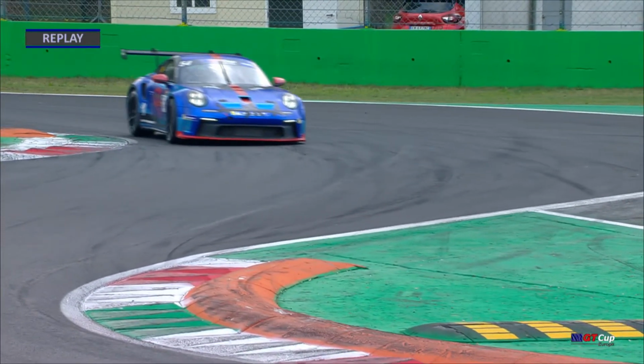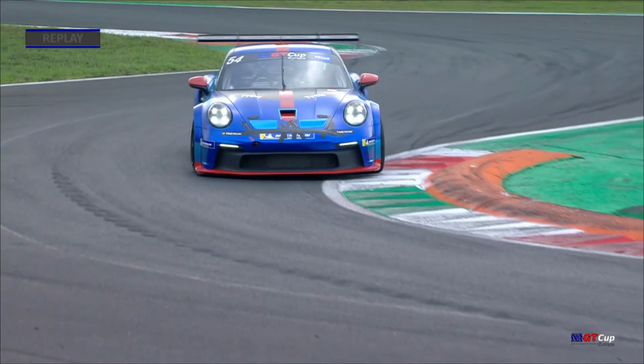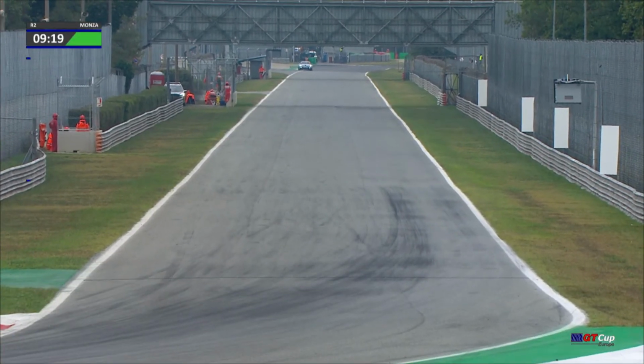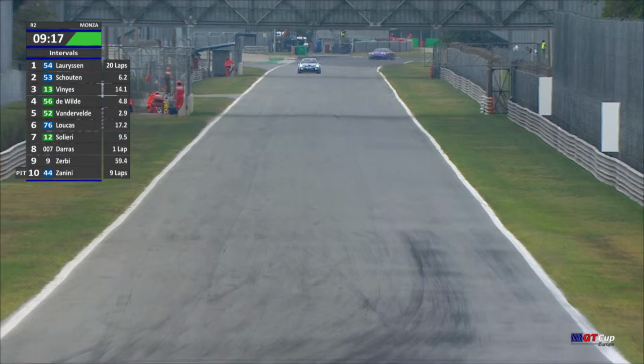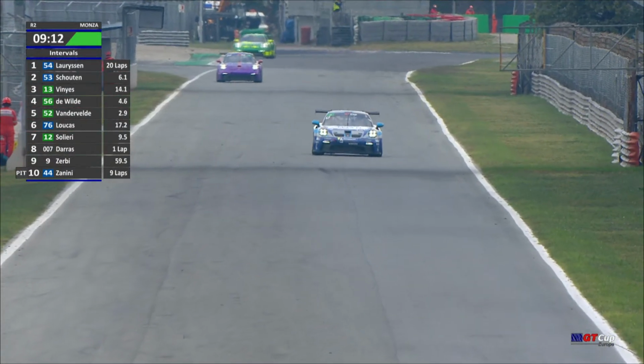Locks up down into the chicane. Well, that's why he took half a second. That's why Dirk took half a second out of Jan. But he holds on to it in spectacular fashion down into the first chicane. That's why the gap went from 6.9 down to 6.2 seconds in a single lap.